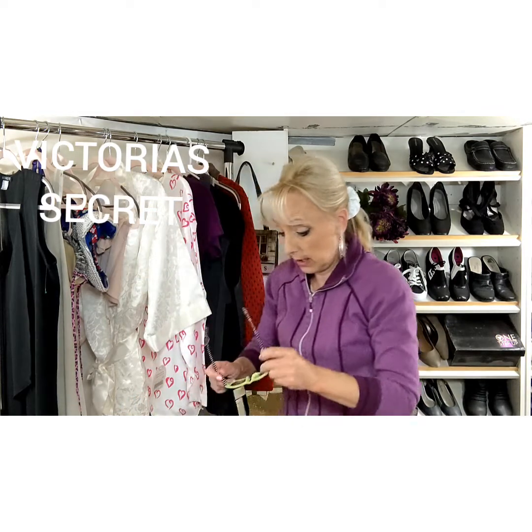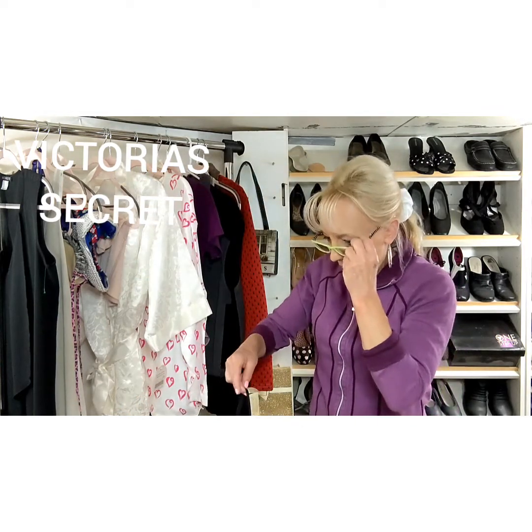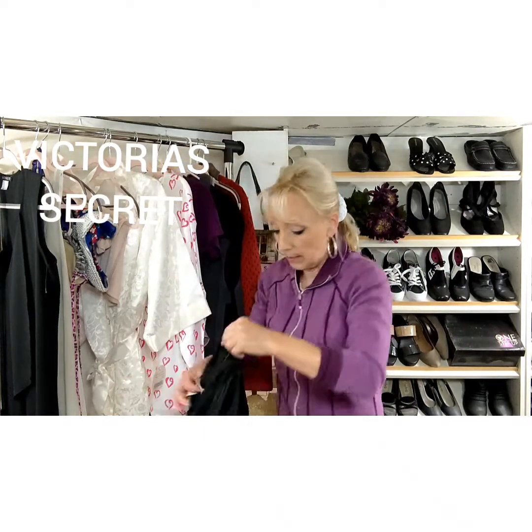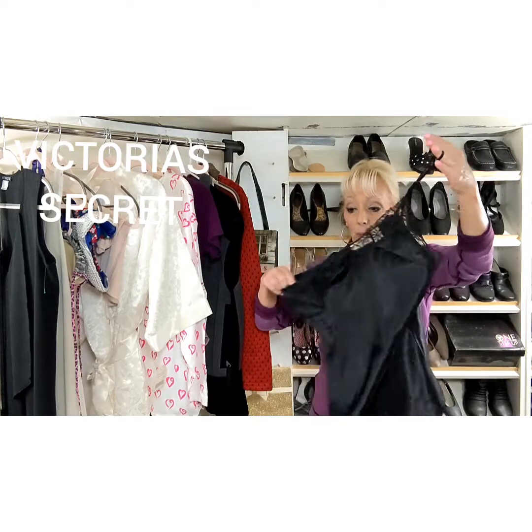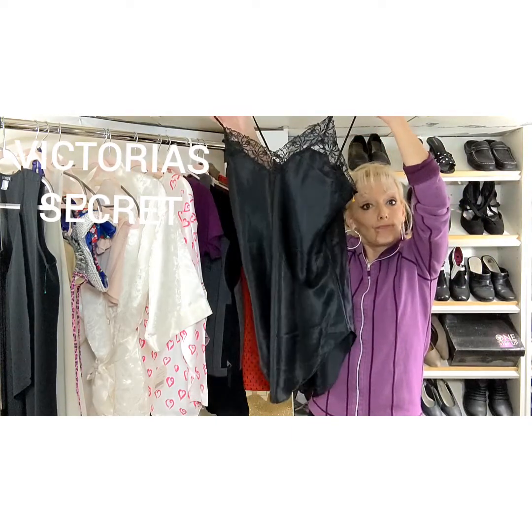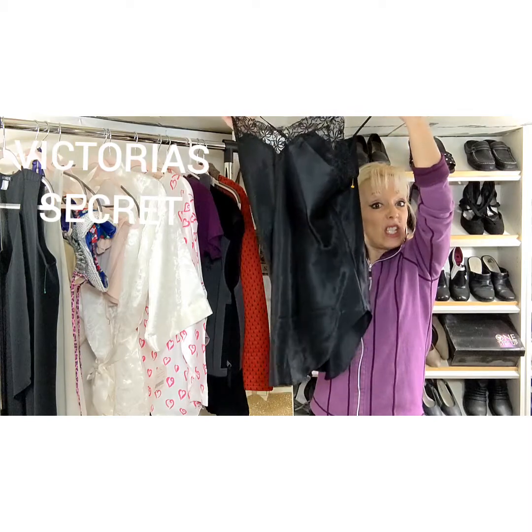Let's see, I gotta get my glasses. Oh, this is a polyester blend. However, it is a satin. It feels like silky material, but it's black with it being gold label. They range, you know, 15 to 40.